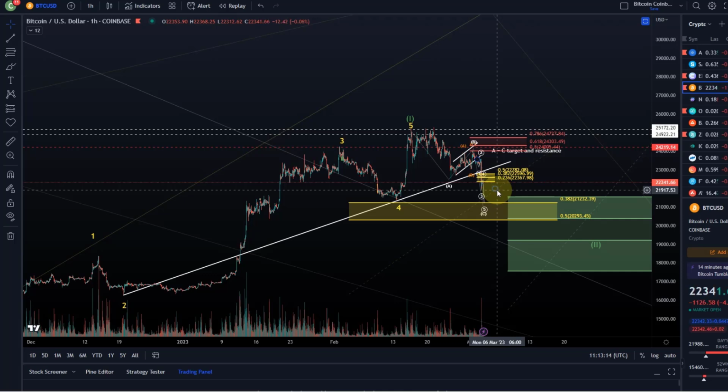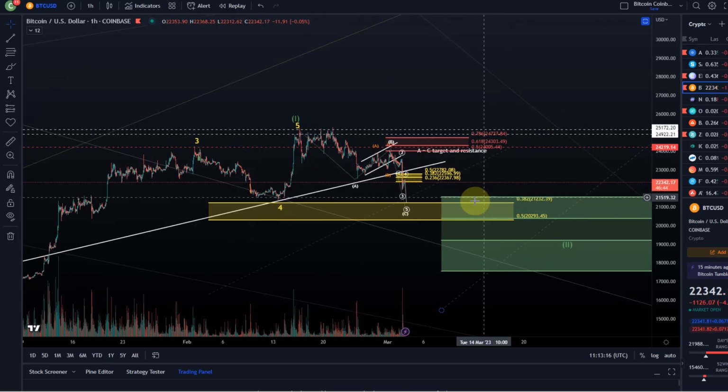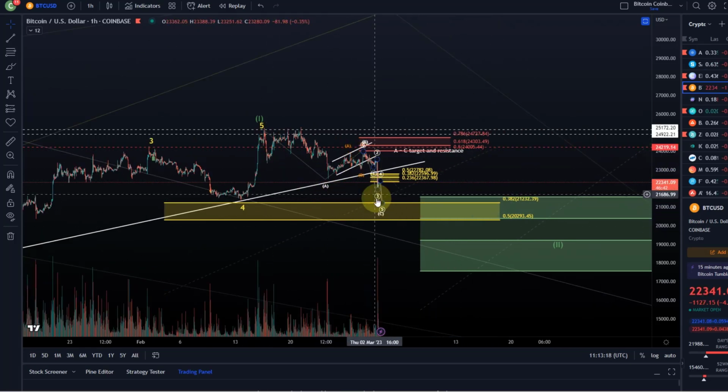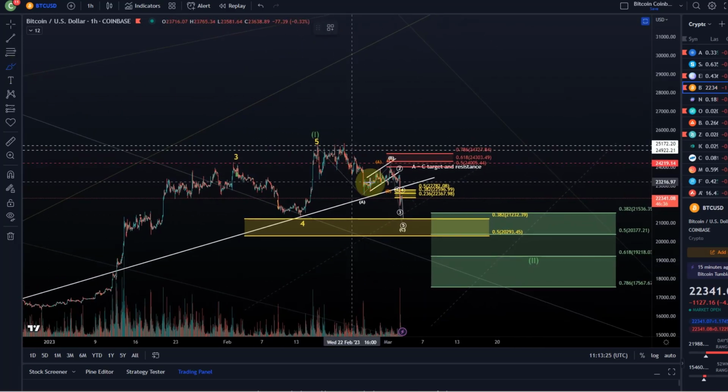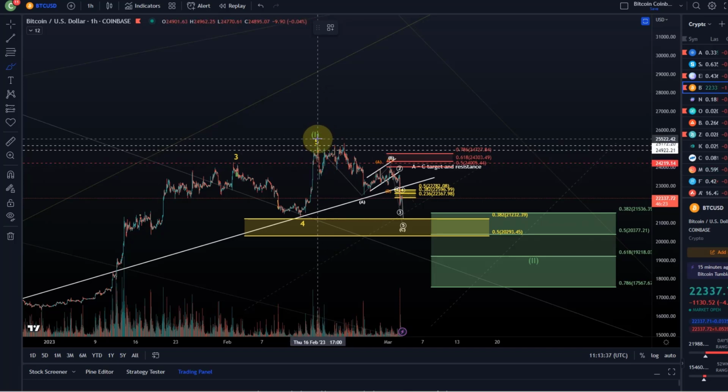So expectation at the moment is that we are coming down here in an ABC correction. I might adjust that throughout the day, but that's what I see here at the moment. That's also the alternative we talked about, so that we come down here off this high. So this is the 5-wave move, which then possibly now finished. That started back in November, 5 waves up. I still have my problems with believing that this is the complete wave 5, but it is possible, as we said.